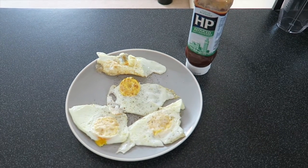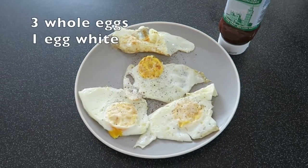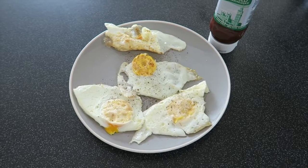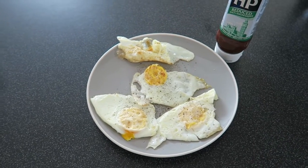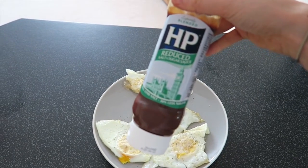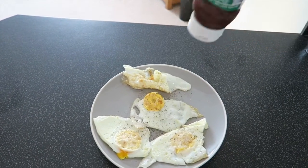Meal 1 for today's rest day. I have got 3 whole eggs cooked either side because I actually prefer them hard rather than soft. I know, strange. Plus a dollop of the HP reduced salt and sugar sauce.